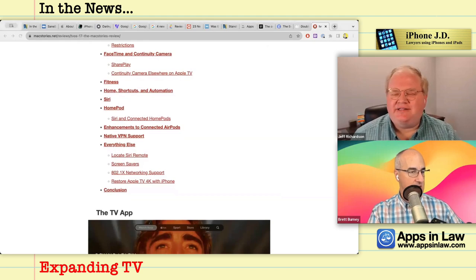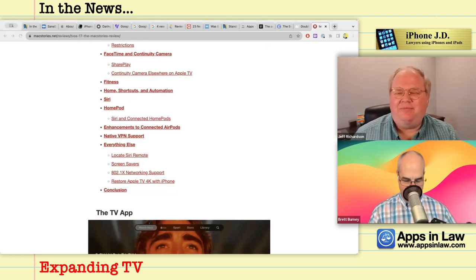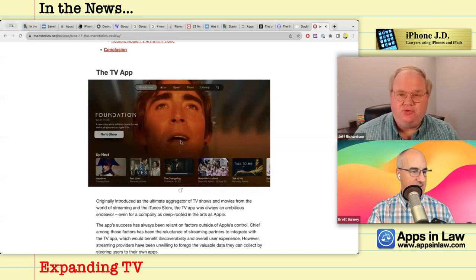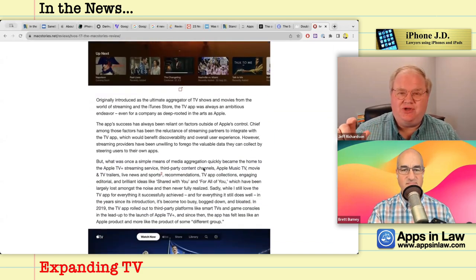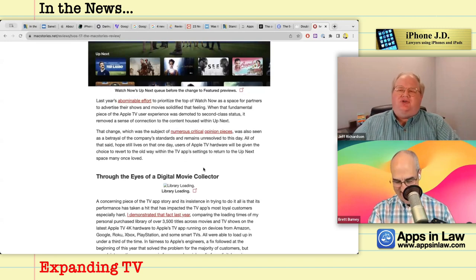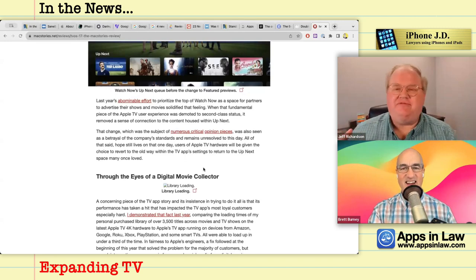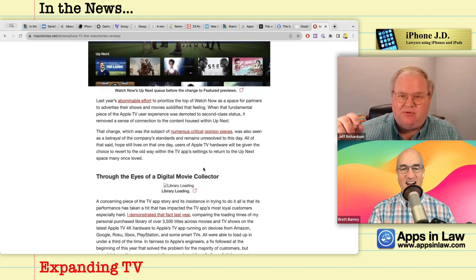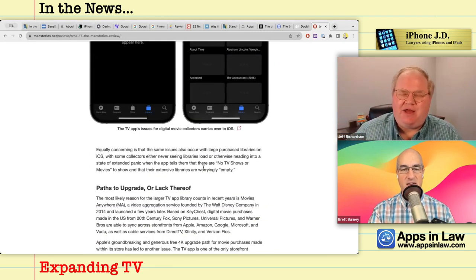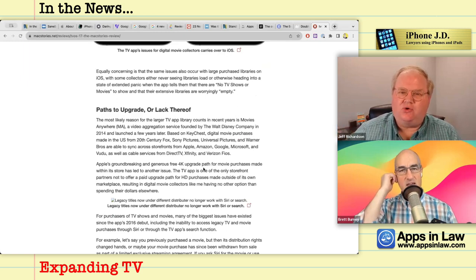For folks that are not going to take the time to read the entire article, although I did think it was interesting, let me just tease out one single feature just so that you know about it. With the newest operating system for your TV, if you lose your Apple TV remote, that thin little remote, and you don't know where it is, it's stuck between the couch cushions, what you can do is load up the Remote app on your iPhone, which of course allows you to control the Apple TV. But one of the features in the Remote app is you can now locate your remote.